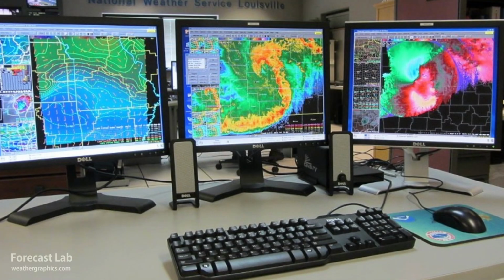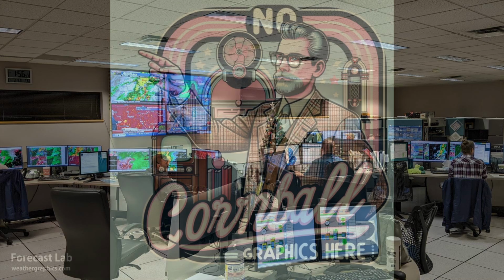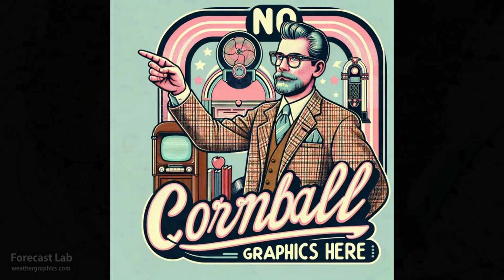And a good place to be for weather charts is right here on Forecast Lab. We use actual AWIPS graphics, actual operational charts. No cornball graphics, that's my motto. No television graphics, nothing like that. But we'll be looking at some experimental graphics coming up shortly, and I think you're going to like them.